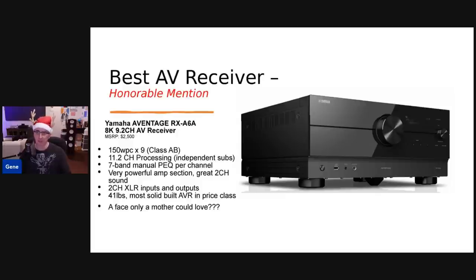But this thing sounds great. I spent time listening. I did a lot of two-channel listening. I hooked it up with speakers ranging from Paradigm to my Revels that you see back here, the F328s. This receiver sounded like I was listening to my Denon A110 integrated amplifier. It had a nice meaty sound to it, and it does 4 ohms really well. You can see in my bench test reports, it did that really well.